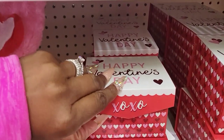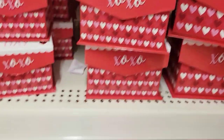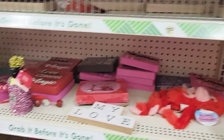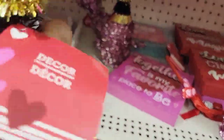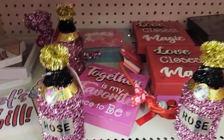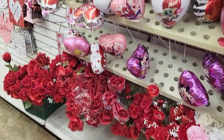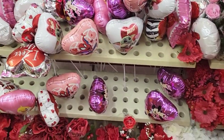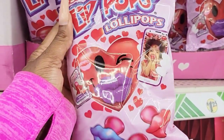The gift boxes, Happy Valentine's. They have the small one and then the medium sized one. Have some gnomes. Rosé decor. So yeah, this will be a two-part video. And those signs. And on the candy aisle, in this store, they have the lollipop selfies.